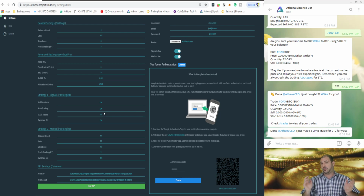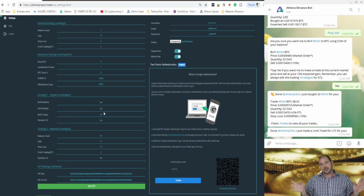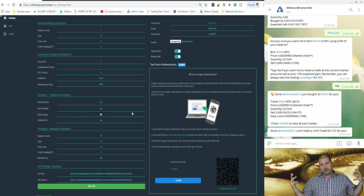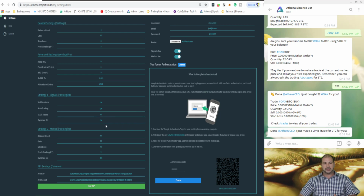Auto trading, you can turn it on or off. So let's say the market's volatile and you don't want to trade at all. You just want to leave your Bitcoin or leave it in TUSD. You just turn it off. Maximum number of trades. So if you're someone who doesn't want to have a ton of trades open, maybe you would change that to 10, so that's a little easier. And the dynamic stop loss, you can turn on and off.